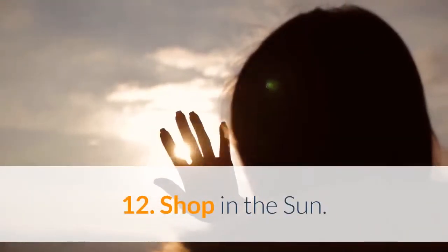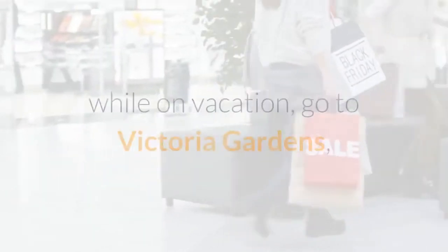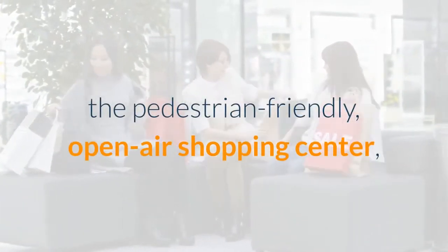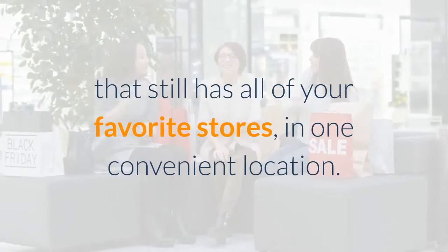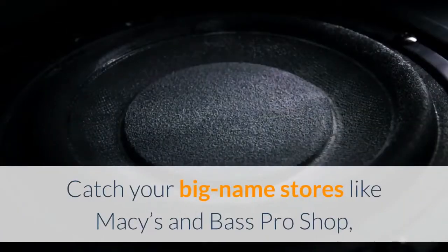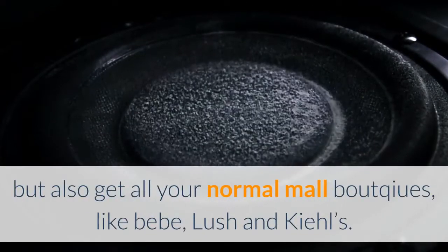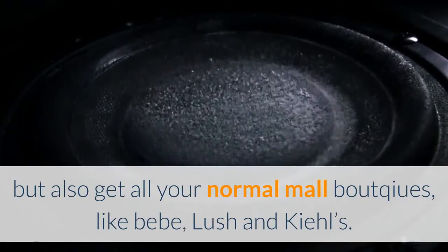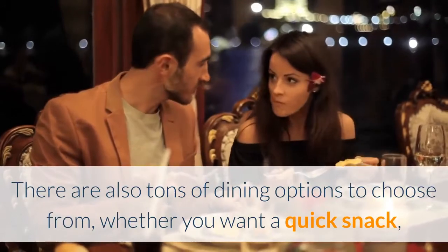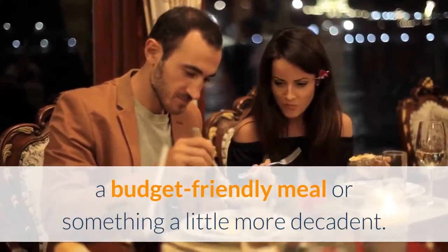12. Shop in the sun. If you don't want to head to a drab indoor mall for your shopping while on vacation, go to Victoria Gardens, the pedestrian-friendly, open-air shopping center that still has all of your favorite stores in one convenient location. Catch your big-name stores like Macy's and Bass Pro Shop, but also get all your normal mall boutiques, like BB, Lush, and Kiehl's. There are also tons of dining options to choose from, whether you want a quick snack, a budget-friendly meal, or something a little more decadent.